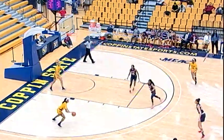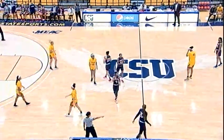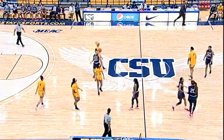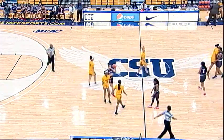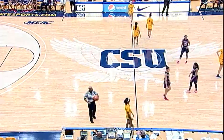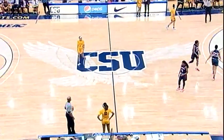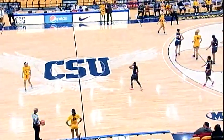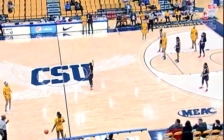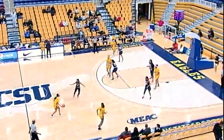So Thornton with the and one free throw. She's got 16. Near disaster. Corey's ducking underneath the table. 39-26. I was ready, pen in hand again. Gone. He was just totally gone. 4:50 to go in the third. 39-26. Howard leading Coppin.